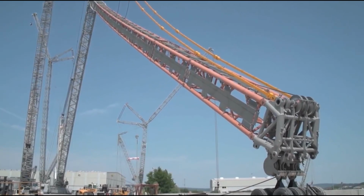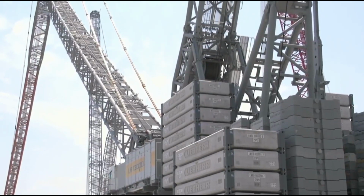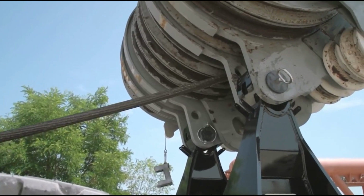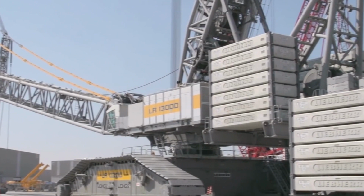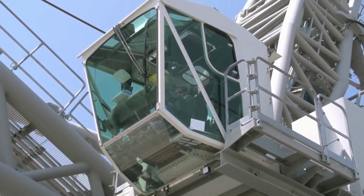This machine has a hook weight of up to 122 tons, a length of the tracked platform of about 65 feet, and a height with maximum boom outreach of 720 feet. For the operator's convenience, a spacious cabin is equipped with air conditioning, 3 monitors, and an intelligent crane control system.